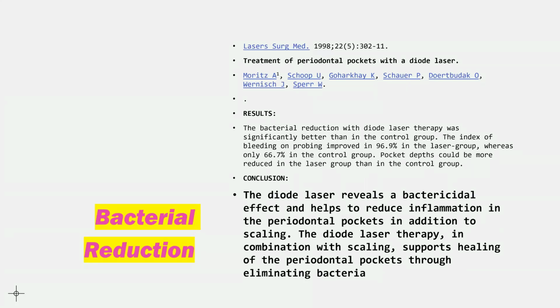And it's not me saying this. The studies go back over 20 years. This is a study that was done in Austria by Professor Andreas Moritz, one of the brilliant minds in lasers worldwide. And this study was in 1998, where they talked about the treatment of periodontal pockets with a diode laser. What they found was the diode laser revealed a bactericidal effect and helped to reduce inflammation in the periodontal pockets, in addition to scaling. The diode laser therapy in combination with scaling supports healing of the periodontal pocket through eliminating bacteria.